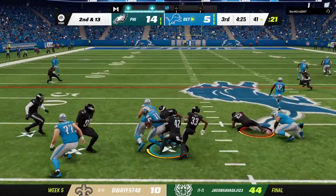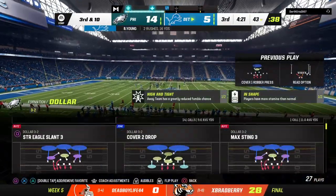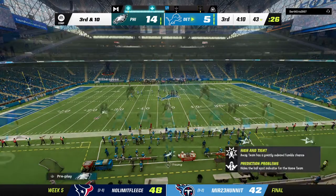On second down, there's the option going left. And he will be brought down at about the 43 that time. He'll get two on the keeper, but it becomes now a third down. Here we go, Scott.